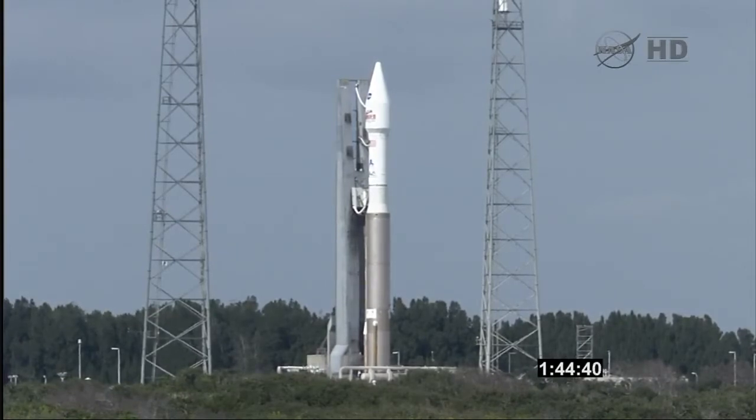Centaur LO2 transfer line chill down complete. Roger. Start Centaur LO2 tanking. Roger. Perform Centaur LH2 SVV cycle test. Roger.